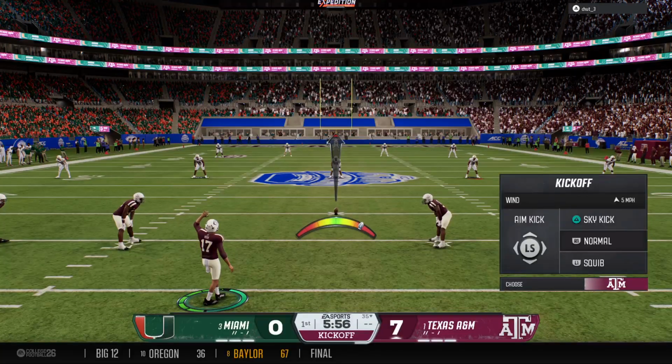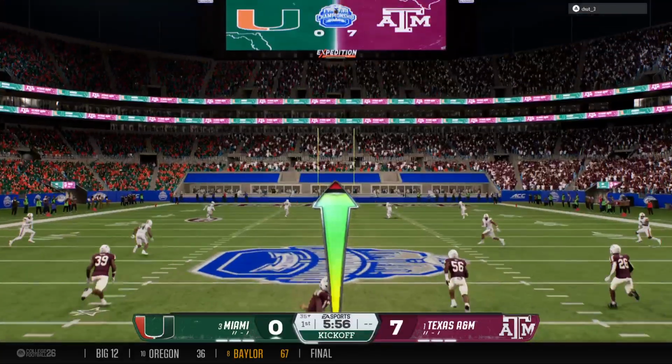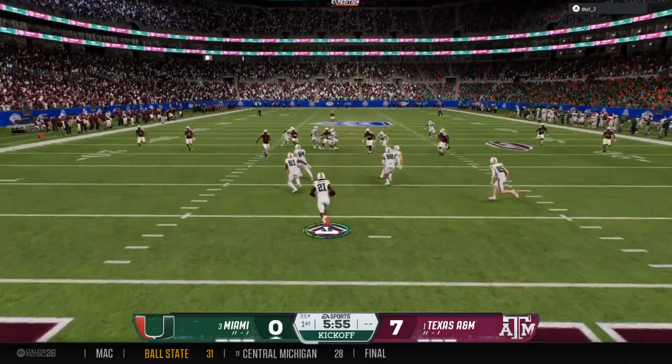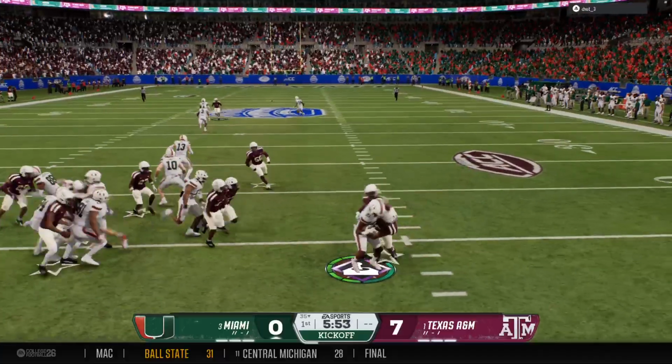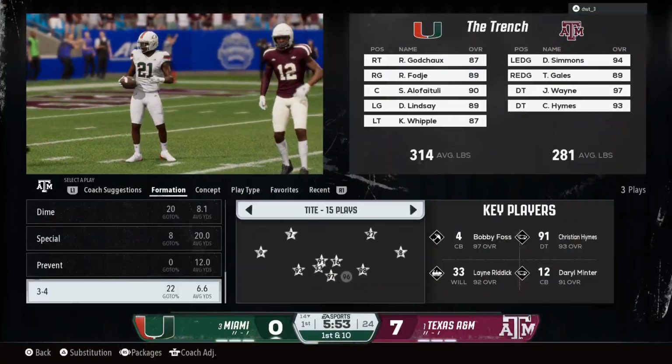Now the kickoff team out there to kick it away. Try for a return from a couple of yards deep in the end zone. Tackle at the 14. Not very good field position to start here.